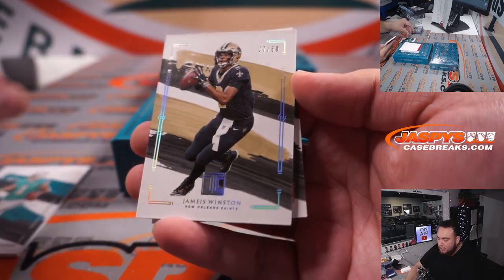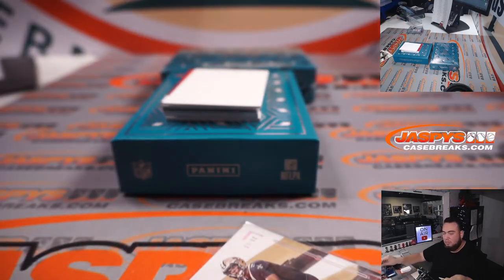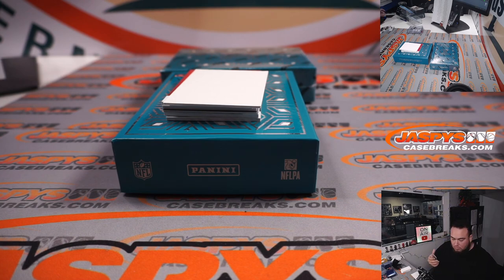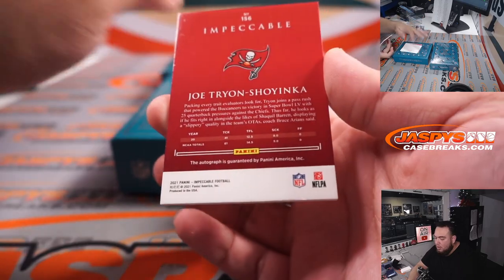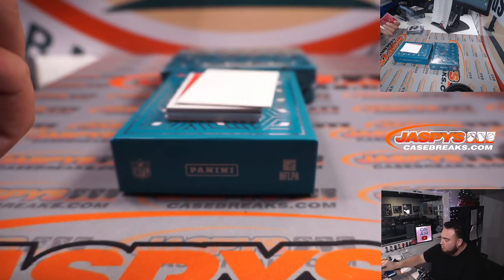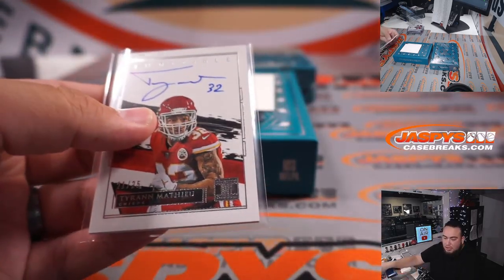Tua Tagovailoa to 75. Jameis Winston of 50. And 14 out of 35, that's David Montgomery. And these are all straight up. Joe Tryon, number to 60 for the Bucks, 1 out of 60. Tampa Bay Buccaneers, Sean Maddock. Tyrann Mathieu for the Kansas City Chiefs, indelible ink, 21 out of 25. KC going to Paul Norton.